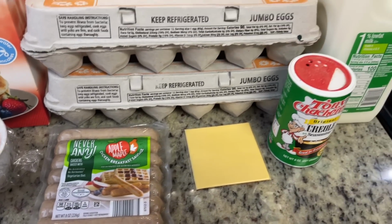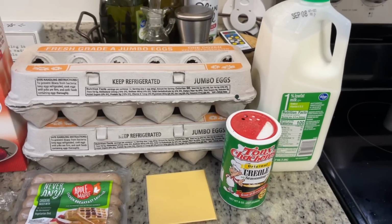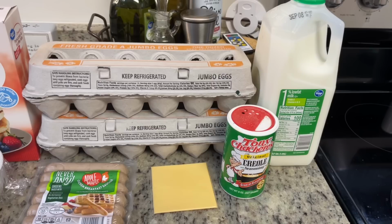I'm going to make some scrambled eggs. Just use eggs, a little splash of milk, some Tony Chachere's, and then I'm going to put in a slice of American cheese in Gary's eggs. And then I've got some of these chicken breakfast sausages. I got them at Aldi several months back. They were in our freezer, and so I just let them thaw.